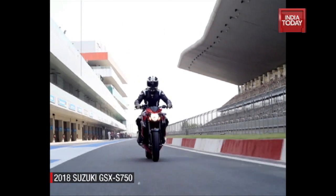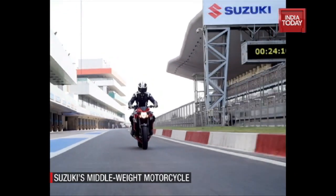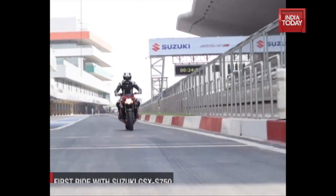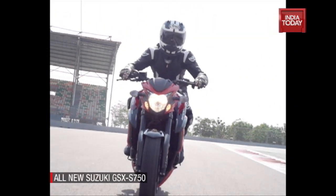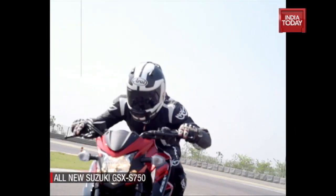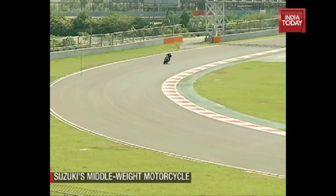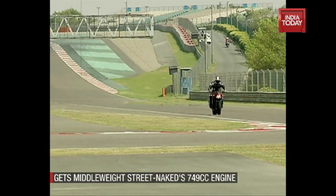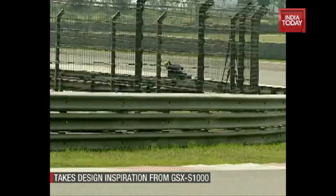The engine is one of the smoothest 4-cylinder units that we have ridden. Unlike the aggressive looks of the motorcycle, the GSX-S750 comes as a surprisingly friendly motorcycle. The throttle response is gentle, making the linear power delivery predictable, and this will be a boon for new riders. Despite the 215 kg curb weight, the S750 handles so easily that it doesn't take long to build confidence in riding the motorcycle harder.